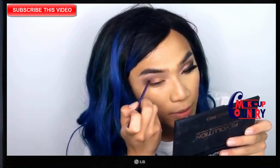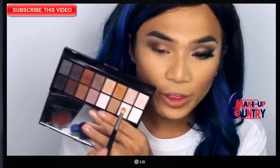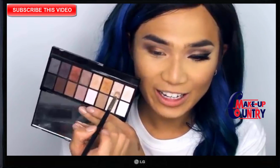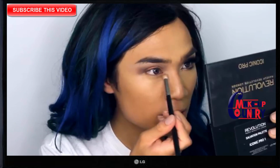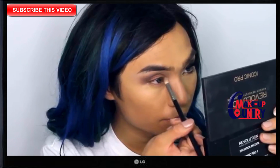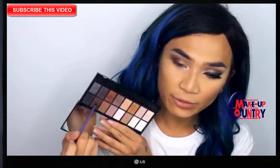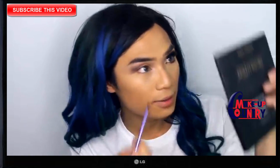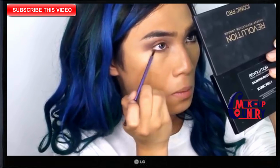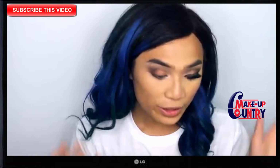After that, you can just deepen everything up in the crease a little bit more if you wish. For the inner corner, I'm going to be using Dawn right here, just a champagne, and just pop a little bit of that on the inner corner. Get a tiny little brush and get Drama and Afflicted and apply that to the lower lash line. So that's all the eyeshadow work done.